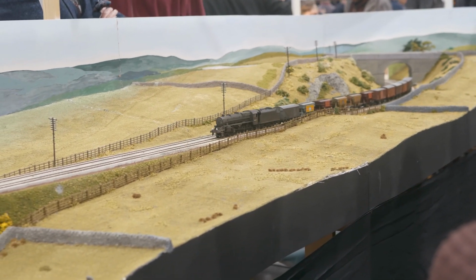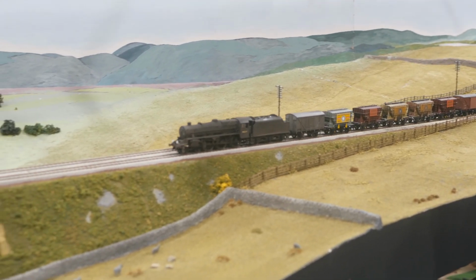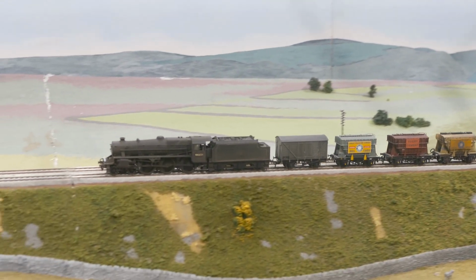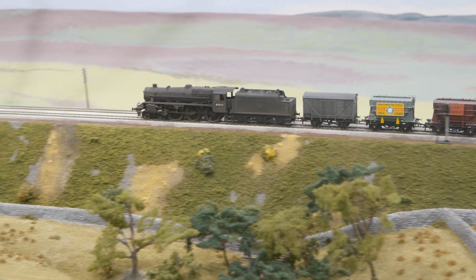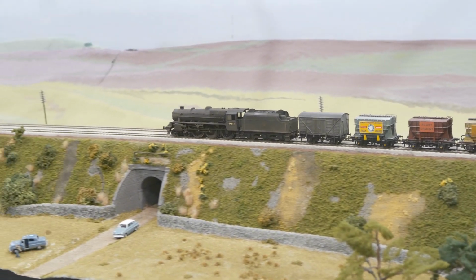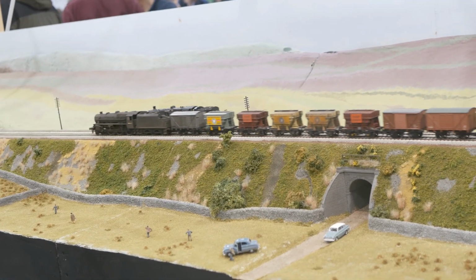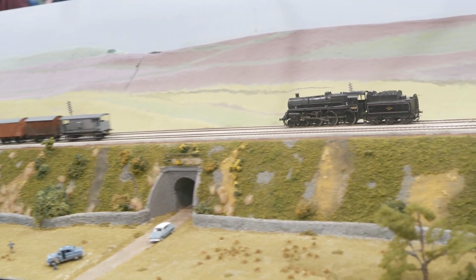The scenic work attempts to capture the bleak open moorland setting with plenty of dry stone walls and few trees. A graduated forced perspective approach has been applied behind the main line to blend into the back scene. Working signals are installed, including the distinctive intermediate block colour light signal at Shap Wells.